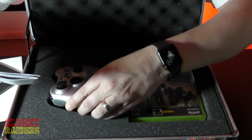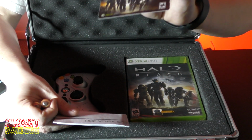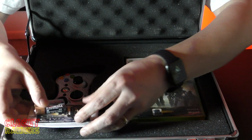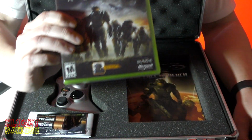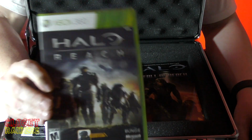Below here, here was a Halo Reach avatar item that I never even downloaded. I could have, but I never did. And then some batteries for the controller, which are probably now all crusted and I should probably throw them out. The game, retail version of Halo Reach, which also is sealed, never been opened.